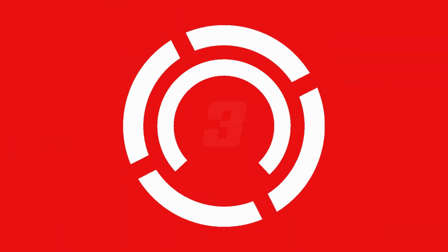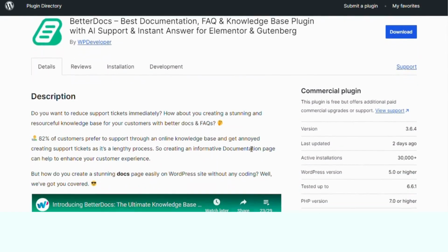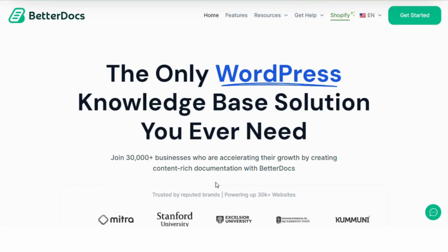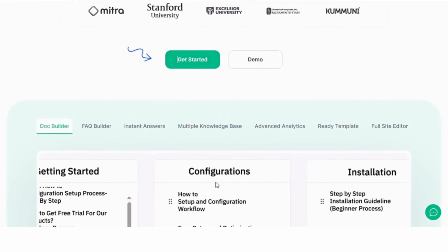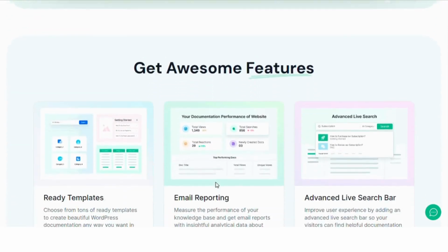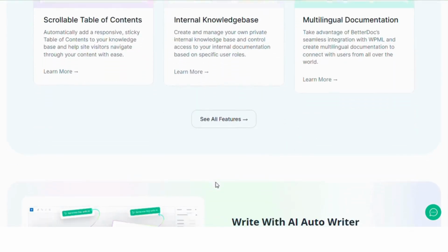Number 3. Better Docs. Better Docs provides a comprehensive solution for managing your knowledge base and documentation needs. It includes advanced live search, customizable templates, and powerful analytics to track user engagement. The plugin supports multiple layouts and features a sticky table of contents to enhance navigation and user experience.